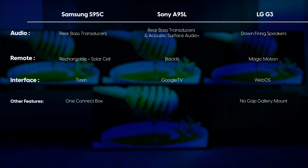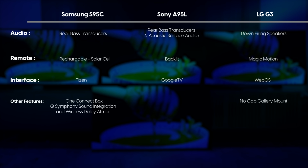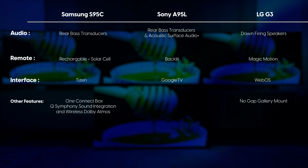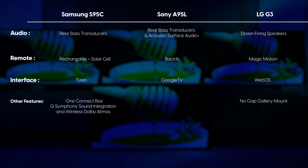Also, the Samsung offers some unique integration with Samsung soundbars, including wireless Dolby Atmos signal delivery for cable connection, as well as Q Symphony sound, which coordinates the TV speakers with the Samsung soundbar systems. Also, the S95C is the only one of these TVs that will support 144 Hz for PC gaming.